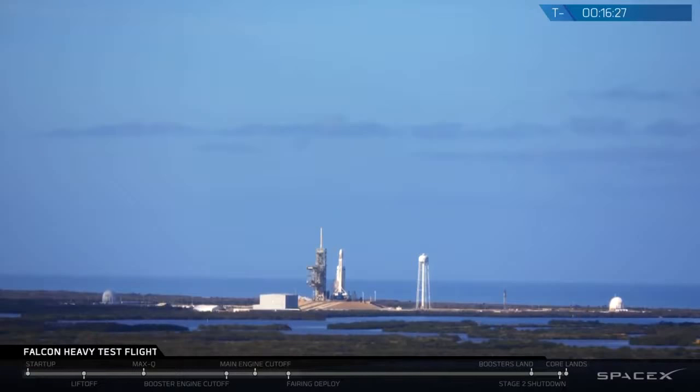Now the big news this afternoon has been the weather, and we've eaten up most of our launch window. Now, we won't have the ability to hold the countdown any further now that we are into liquid oxygen loading.